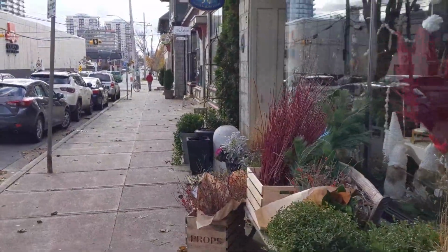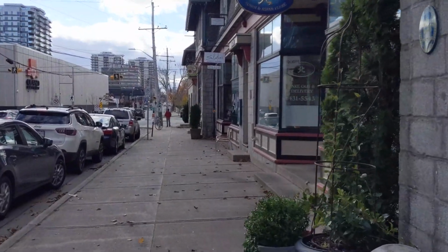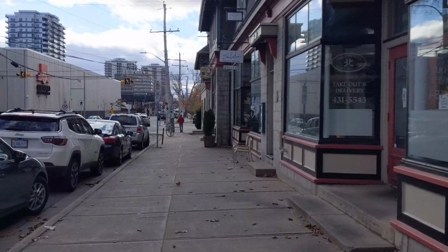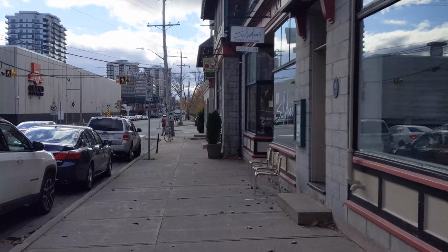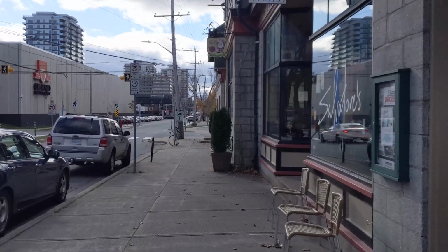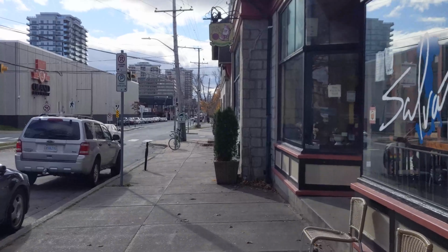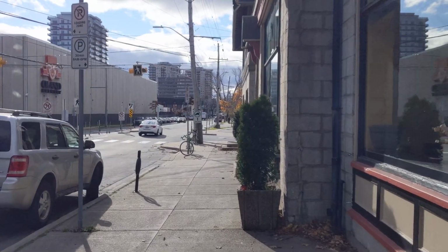Lots of things to see. Now, it's much nicer here in the summer, I will admit, when it's warm. You can go sit in the park, walk around here casually because it's nice and warm. It's really feeling like the end of fall today.